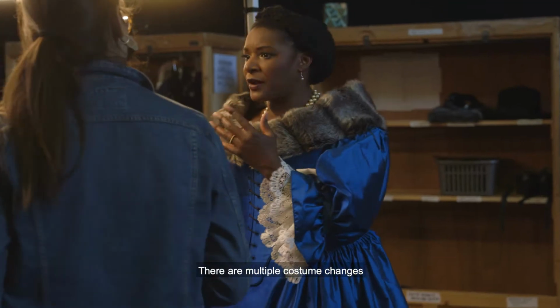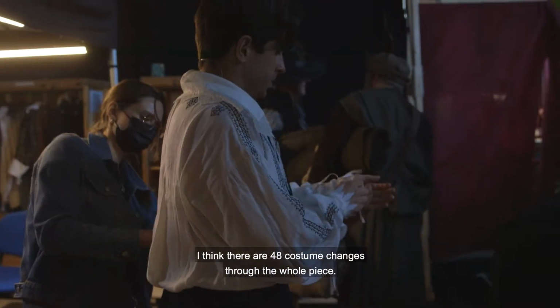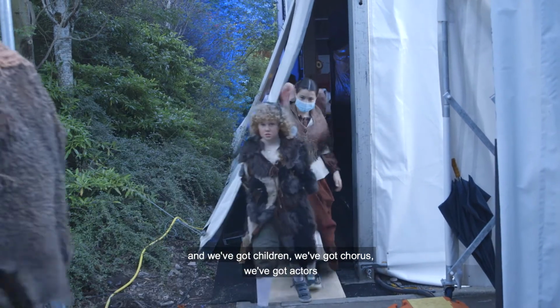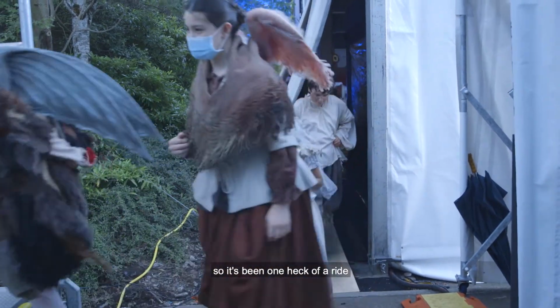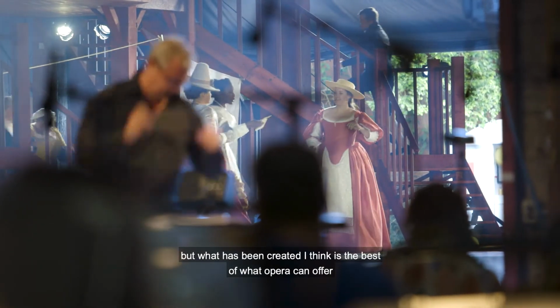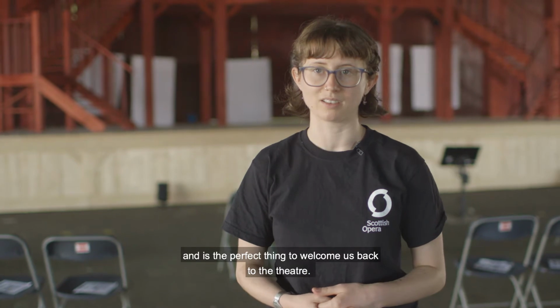There are multiple costume changes. I think there are 48 costume changes through the whole piece. And we've got children, we've got chorus, we've got actors. So it's been one heck of a ride. But what has been created, I think, is the best of what opera can offer and is the perfect thing to welcome us back to the theatre.